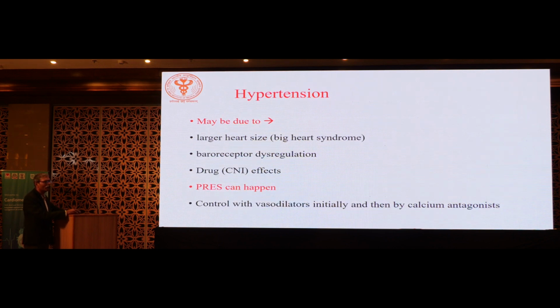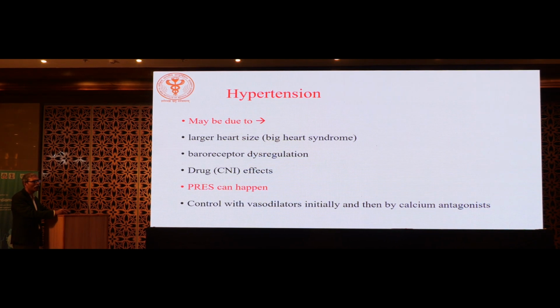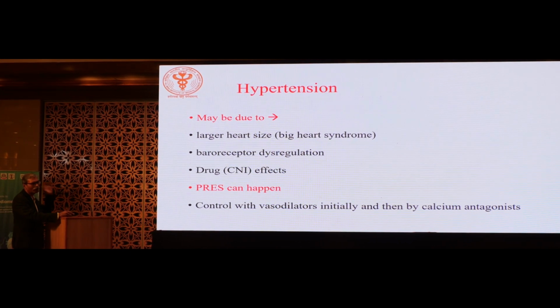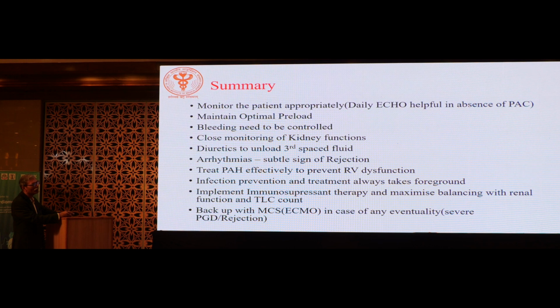Hypertension sometimes can happen, particularly in ischemic cardiomyopathy patients if they were hypertensive before, and in children, if you give a bigger adult heart, we call it big heart syndrome. Also, calcineurin inhibitors have hypertension as a side effect. With all these things together, one of our patients had PRES syndrome, with posterior fossa bleeding because of severely uncontrolled hypertension. You can control it initially with a vasodilator, then a calcium antagonist.